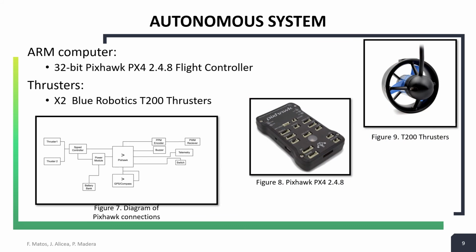To be able to perform the task I mentioned before, we must know the necessary components of the system. The main component is the 32-bit Pixhawk PX4 2.4.8 flight controller ARM computer. This is connected to the GPS and compass, a safety switch, telemetry radio, RC receiver, and power module, which in turn is connected to the speed controllers and the Blue Robotics T200 thrusters, and the battery bank.